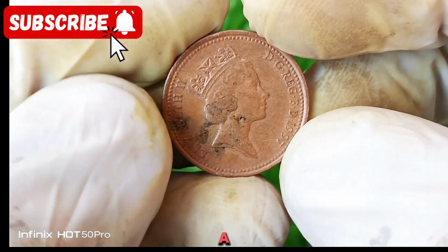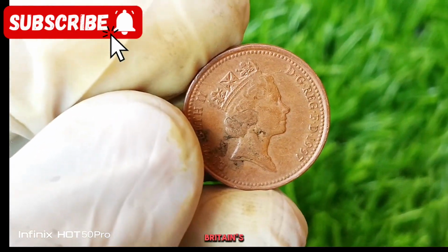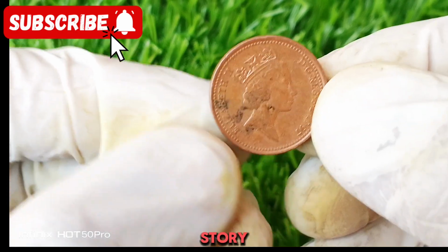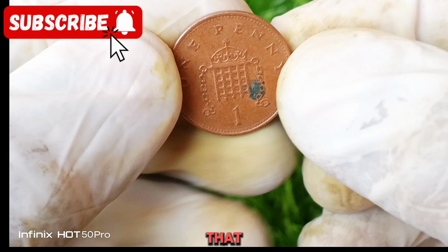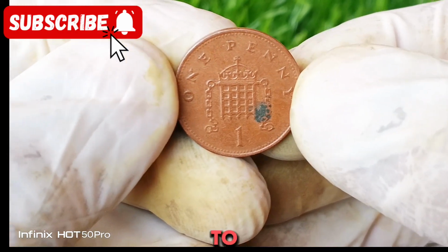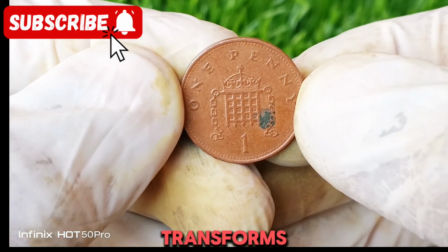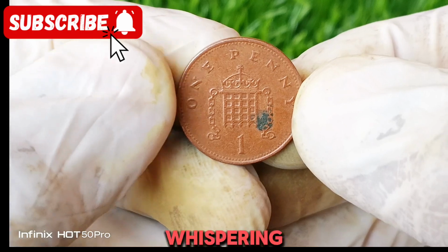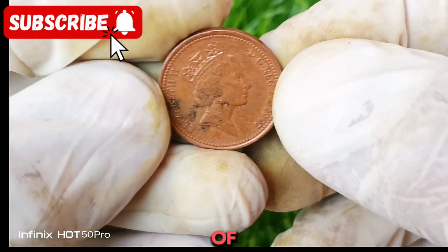Yet the allure of such a coin goes beyond money. Owning one is like holding a secret piece of Britain's monetary legacy, a small, physical key to a story that only a few will ever fully understand. It's a reminder that fortune can hide in the simplest places, waiting for the right eyes to recognize it. In this way, the 1997 penny transforms from a modest coin into a talisman of possibility, whispering that wealth, history, and luck can converge in the palm of your hand.